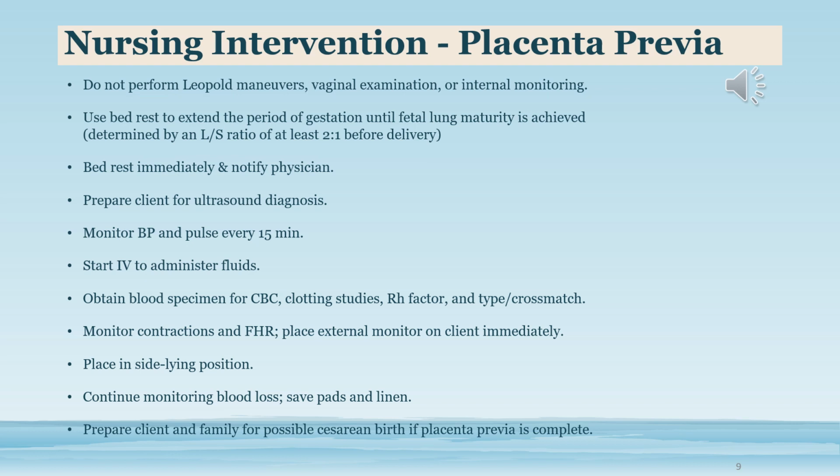Okay, with a placenta previa, things that we are not going to do, again, a vag exam. We're not going to put in any kind of internal monitoring, as with that placenta covering the opening of the cervix, we can't put any internal monitoring in, because that's just going to push straight through that placenta. We're not going to do any Leopold maneuvers, pressing on that belly. We're going to want mom to be on bed rest, especially if baby is preterm and she's having some bleeding. So we may put her on bed rest there at the hospital.